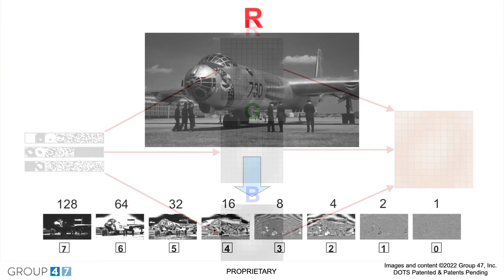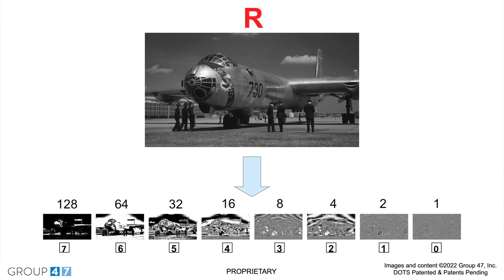Now, if we zoom further out, here we can see with 8 images, we can calculate the bit values for every red pixel in the image. And with 24 images, we can recreate the entire original image without compromise. Here's an example of how the 3 red, green, and blue bitplane images would be recorded to DOTS metal alloy tape. We also have a solution for sound files as well.